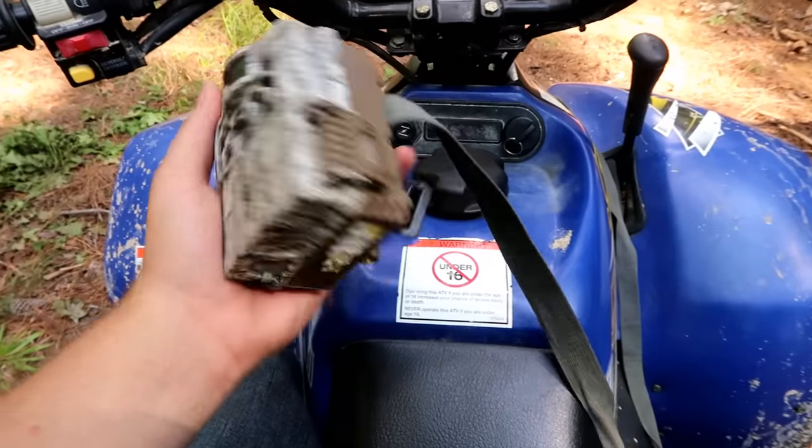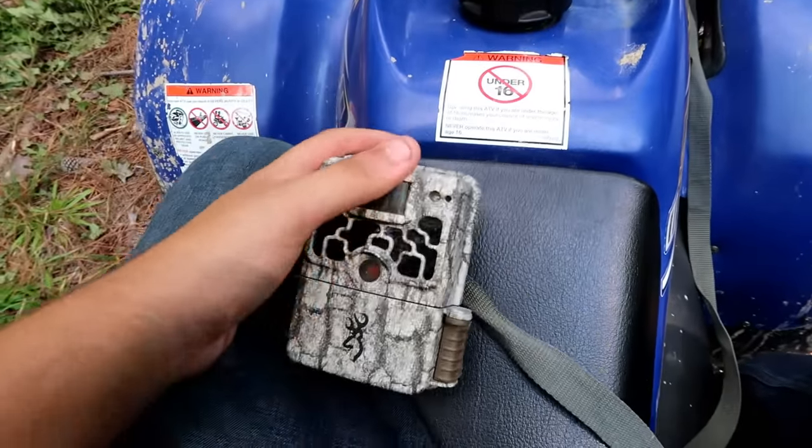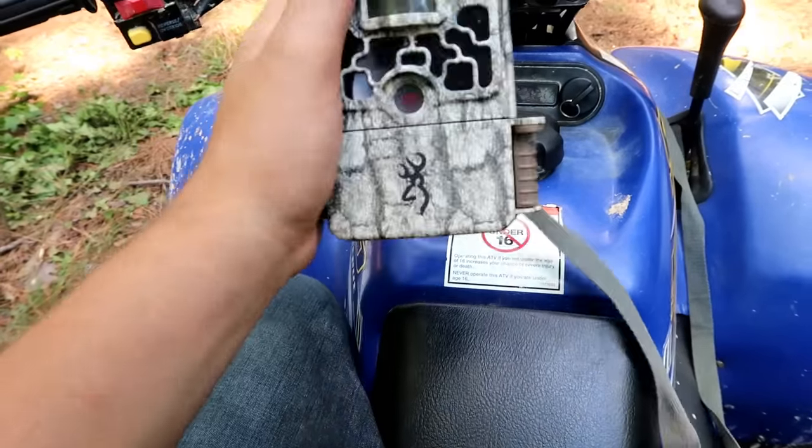We just pulled one of the cameras. This is actually the camera that we set up for the trespassers. So hopefully we'll have something on it. It's pretty dry. It doesn't look like anyone's been through here. It's been out for months, but maybe we'll have some.